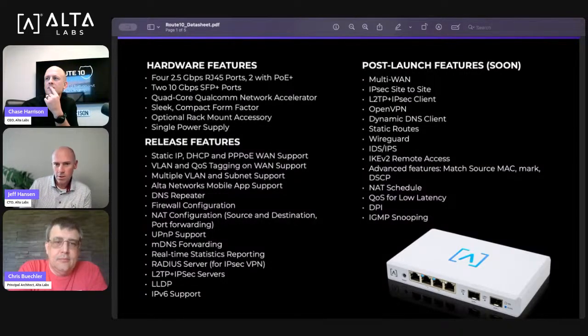I wanted to go through and share just the management platform. So I'm going to present a different tab. I've got my Route10 set up here. You should have seen in the data sheet, we have Bluetooth support on our Route10. That's really cool because it allows you to set up the Route10. It's almost seamless. It's so easy to set up. You don't have to be on the same network necessarily. You just have to be within range, right?